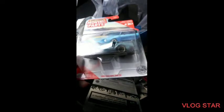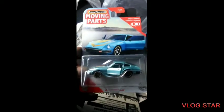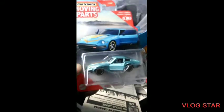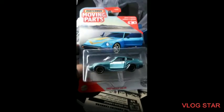1982 Datsun 280ZX. Yeah. Could do it probably another color or something. I might do a custom on that. I'm not sure. Let me know in the comments what you think.